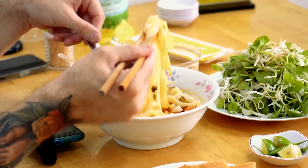Wow. When you leave the carapace, the shell on there, it gets this really incredible textural hit. You're biting right through the exoskeleton and you get a crunch. It's almost like popcorn or something, right? It can get stuck in your teeth, but it gives it a toothsomeness that you don't have when you peel the shrimp.